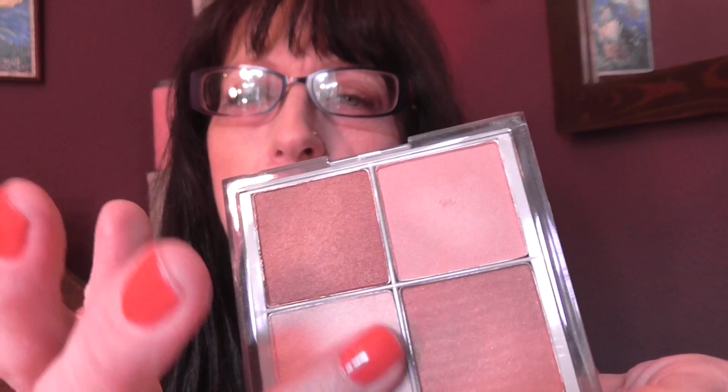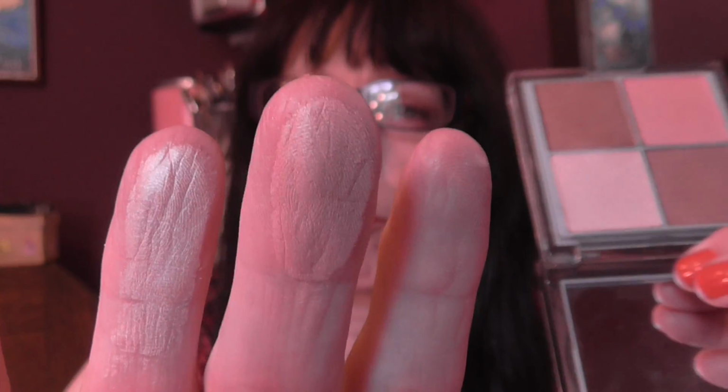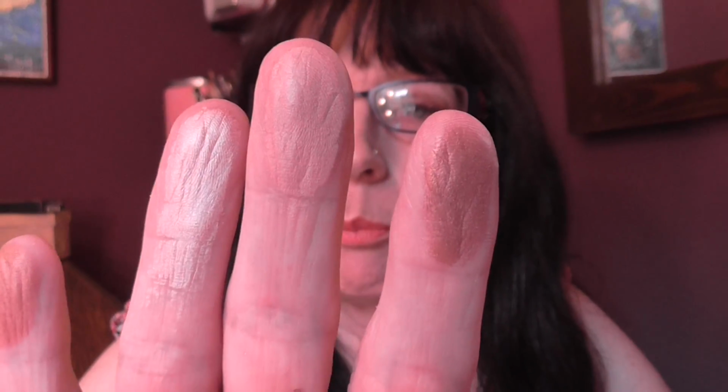So you've got 2 pinky shades. These are new, by the way. That's a lighter pink highlight colour, and that was a lovely colour, that. And then you get the 2 darker shades here. I haven't done these together, I've done them on opposite ends of my fingers. That's a more peachy, coppery, browny colour, and that one is more of a bronzy brown. I'll see if I can get swatches to show up on the back of my hand.